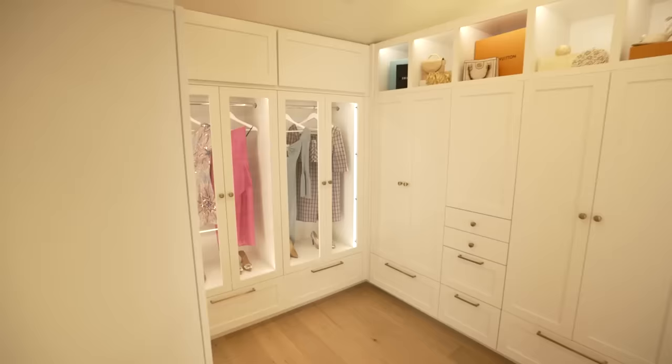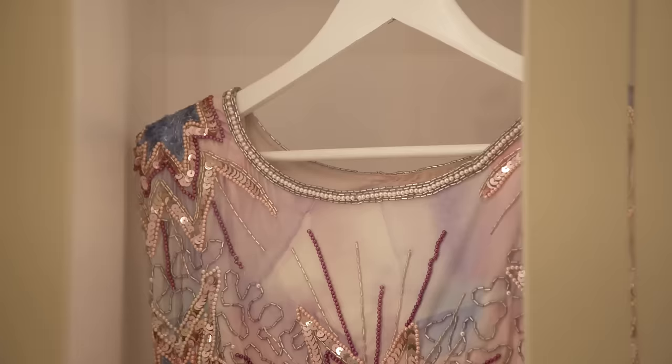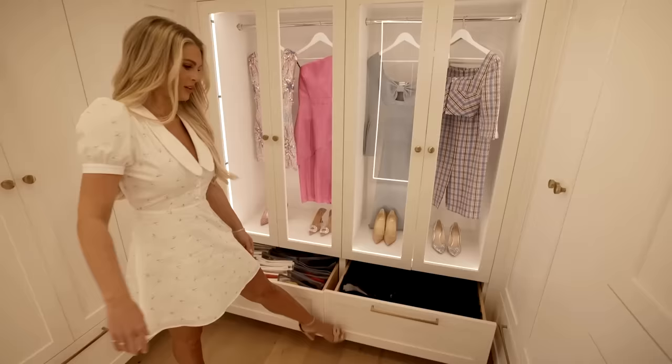Closet here. I love this because I can throw my outfits for the week out and have it already planned. I will show you one thing that you probably are not going to be shocked about, but I have all swimsuits. This is my swimsuit collection. Might be a little bit of an obsession, but I'm not complaining.